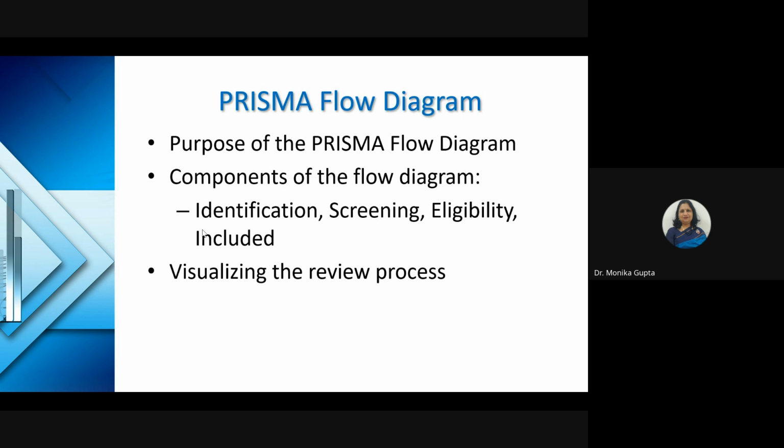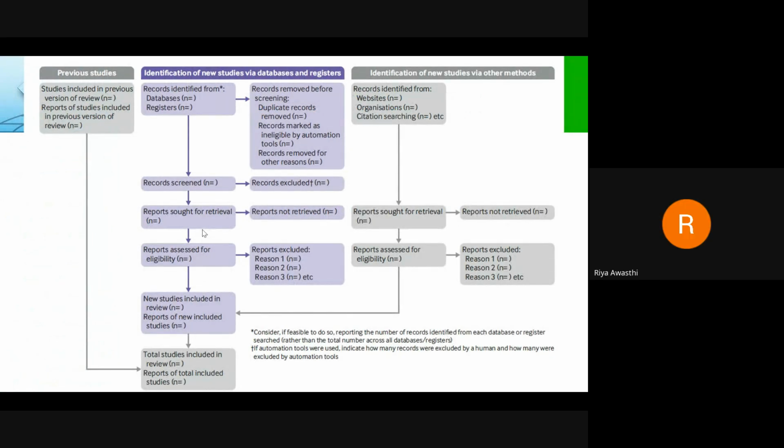This visual tool is an essential part of the PRISMA guidelines, contributing to the overall rigor and credibility of the review. Do you remember the full form of PRISMA? Anyone? P for? Preferred. Yes. R? Reporting. Preferred reporting items for systematic reviews and meta-analysis. Right. Okay, great. Preferred, yes, reporting items for systematic reviews and meta-analysis.